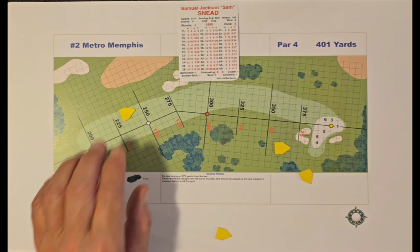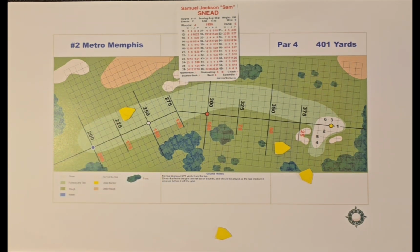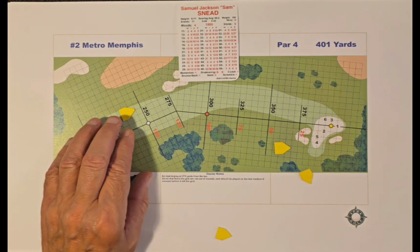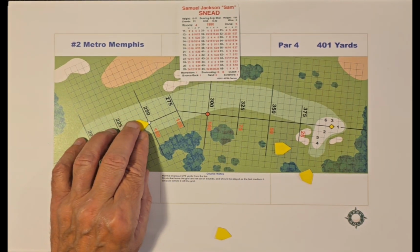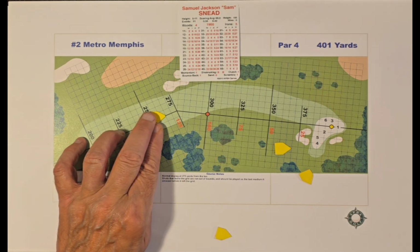Goes L10. Was a crosswind right, but I had to roll after the shot to find out what the wind did. And I brought it back 15 to the right. Then I rolled 20. 5, 10, 15, 20.